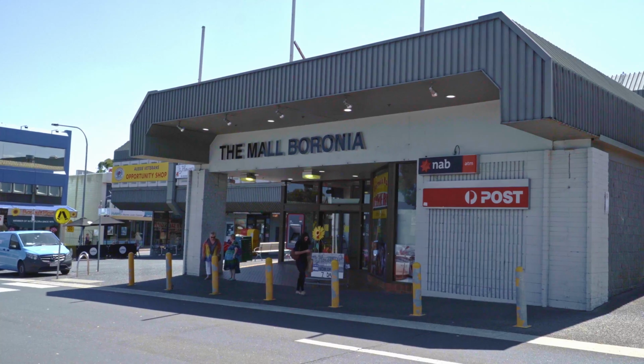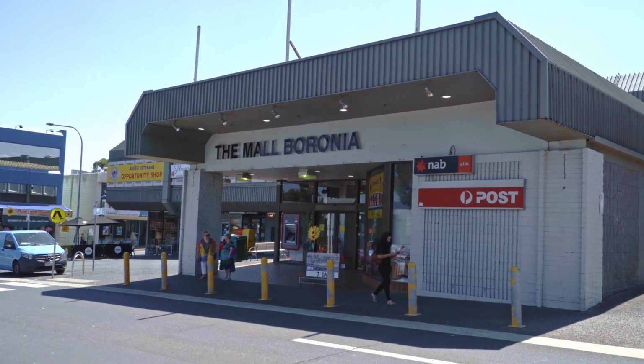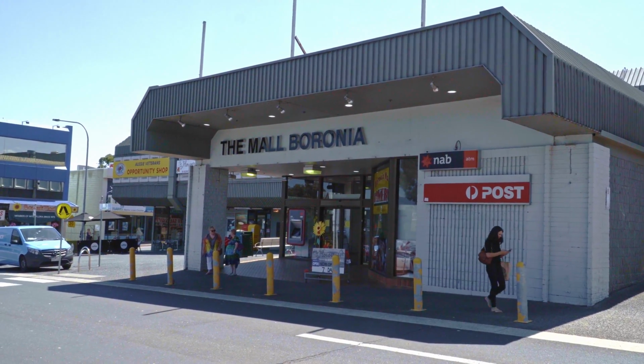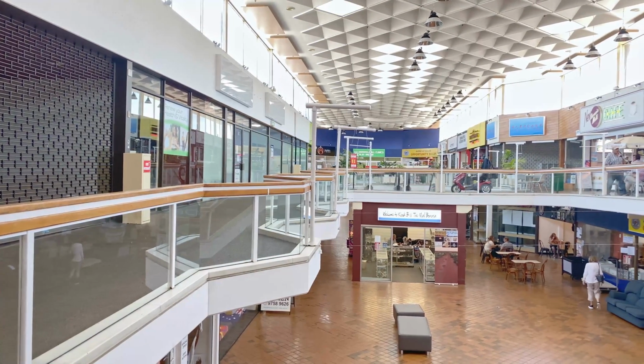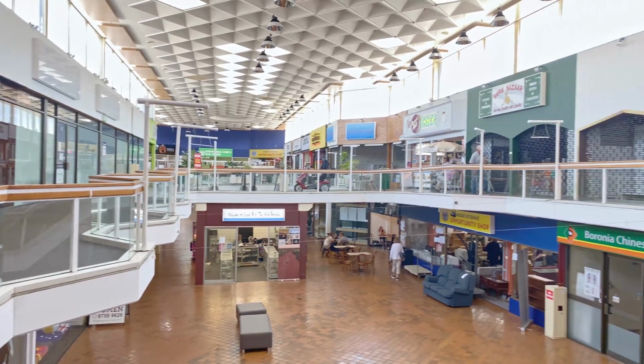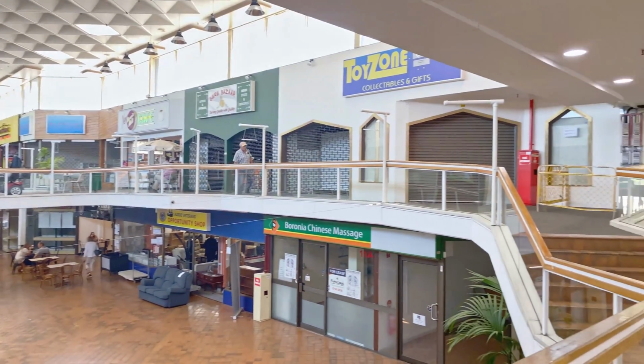Soon after, Boronia itself saw plans for a new shopping centre as well. The original plan would have seen a major shopping centre anchored by a Myer department store. A group of local businessmen lobbied to scuttle this plan as they saw it as a threat to their existing business, and so the plans were scaled back.